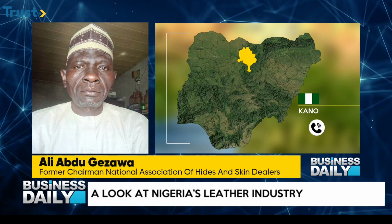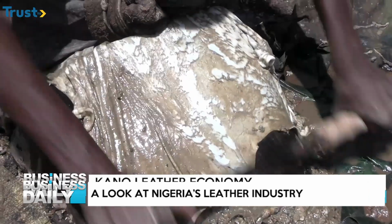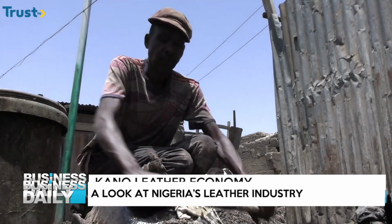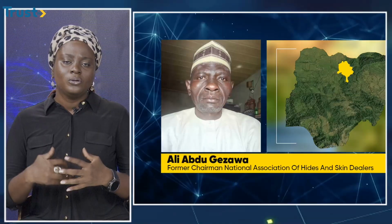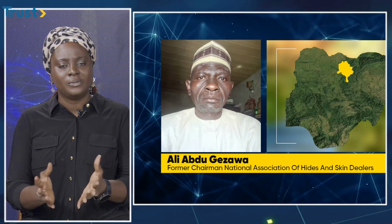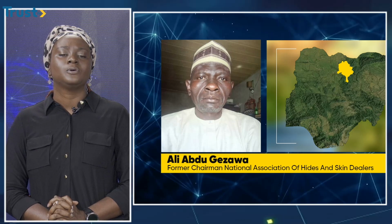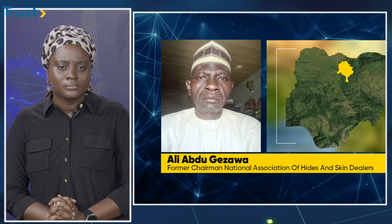By history, we initially had over 35 tanneries in Kano. Kano is the center of this business, but due to problems of power and the monopoly, the existing tanneries we have now are not up to 10. Okay, so how did this monopoly come about, really? Well, as I said, the issue of power. There is no enough light in Challawa and Sharada, those areas where these factories were concentrated.